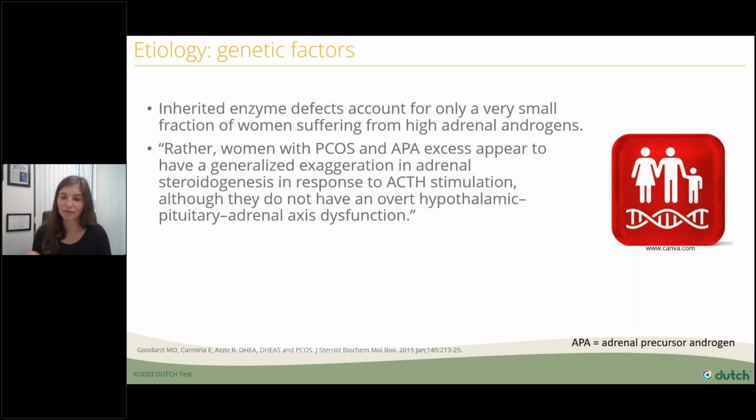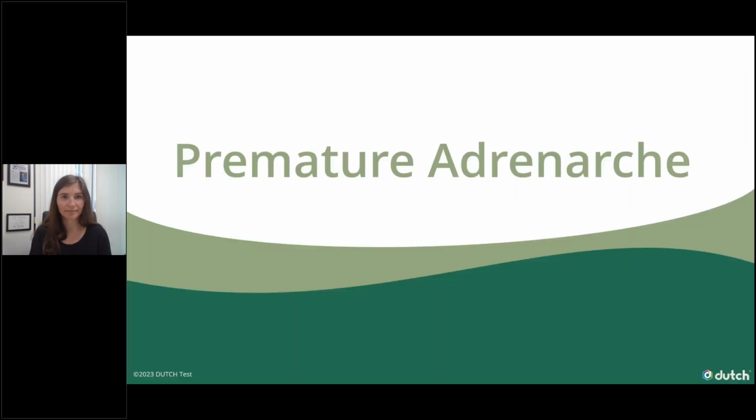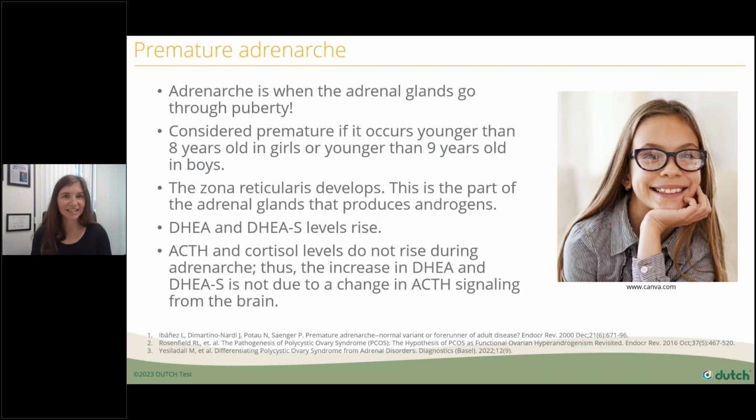hyper-responsive adrenal zona reticularis. Premature adrenarche. So remember I said that premature adrenarche is associated with PCOS. But what is adrenarche? I feel like I never learned this in school. But adrenarche is when the adrenals go through puberty. And it usually happens around 9 or 10, but it's considered premature if it occurs younger than 8 years old in girls or younger than 9 years old in boys. And this is when the zona reticularis develops.